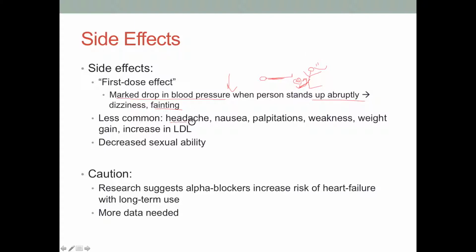Less common side effects: headache, that can be associated with vasodilation in general. Because these are pills, we know all oral medications are associated with GI upset. Ventricular palpitations are a strong, tachycardic response originating in the ventricles that can indicate beats that are skipped and the heart trying to withstand the systemic blood pressure. Feeling weak, weight gain, increase in LDL cholesterol. The L is for lousy. Your low density lipoproteins is the bad cholesterol.